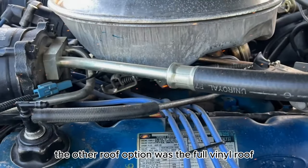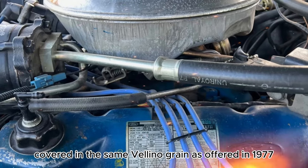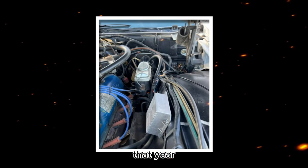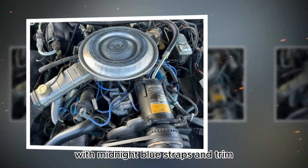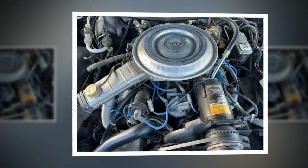The other roof option was the full vinyl roof from prior years, covered in the same Velino grain as offered in 1977. Per photos available on the internet, the new carriage roof was the far more popular choice that year. Interiors on the 79 Bill Blass were the most nautical ever, fitted in white leather with midnight blue straps and trim, or a reverse of the color scheme, where midnight blue was the dominant color.